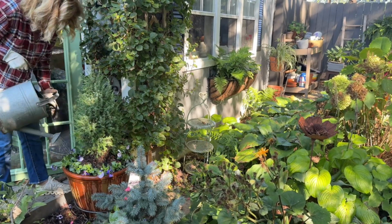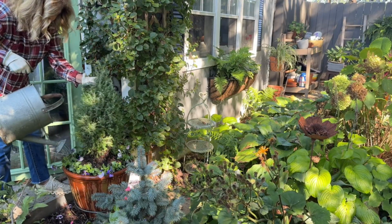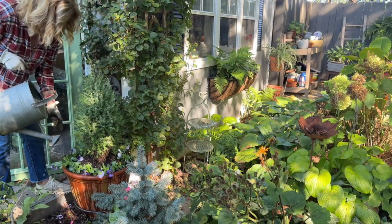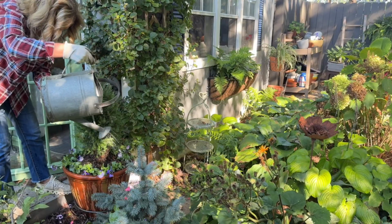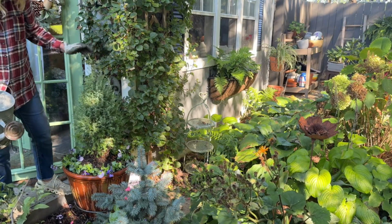Now, probably this spring, I may go ahead and take this out of the container, check the roots, and then repot it. If it's getting too root bound, I, of course, would put it in a larger container. But it's supposed to stay small, so I'm hoping I can get maybe another year or so out of it.